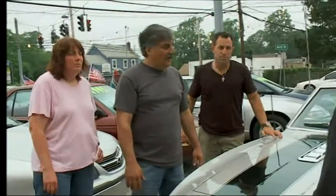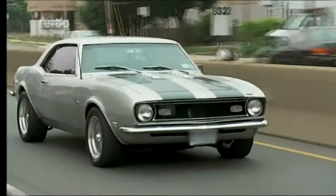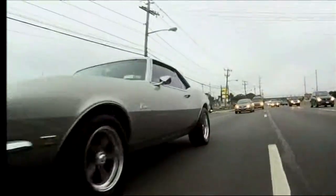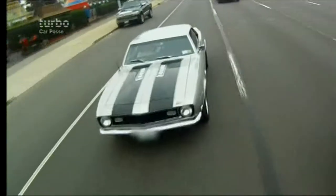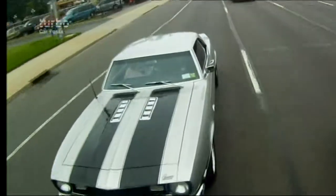I really would like to get Linda in the car, take her for a ride, get some alone time with her so we can really talk. Take me for a ride. Well, what'd you think when you were looking at the car? Needs a lot of work. It's definitely needing a paint job. I'm saying minimum $10,000. Just for the paint and bodywork? Yeah. Wow. If you're lucky.